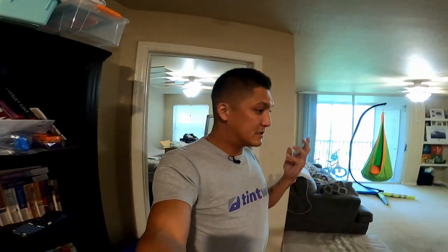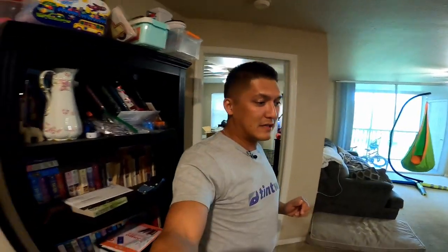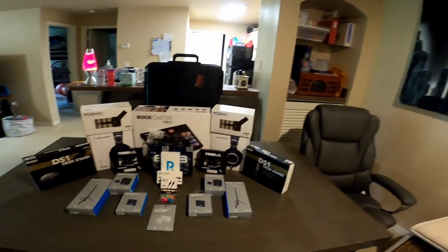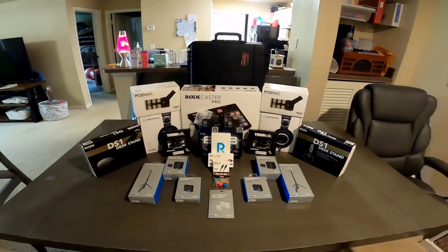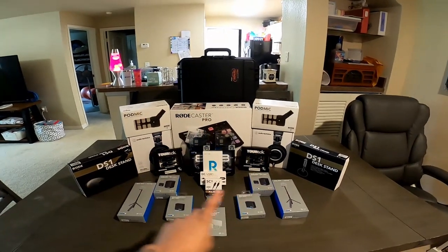So today I just wanted to show you what I have going on and figuring out how I'm going to get it all in the case and get it all organized. But here it is. We can see it all here. So this is the entire mobile setup.